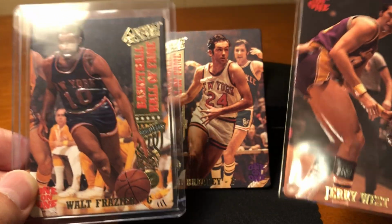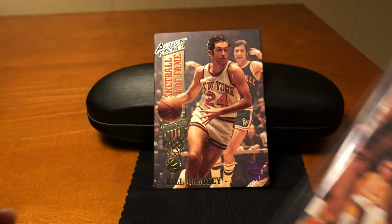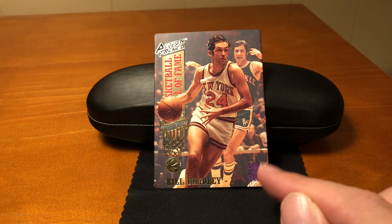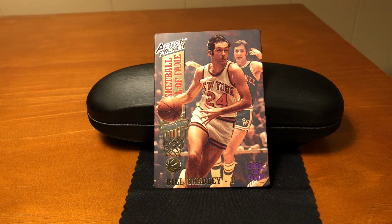So, have you figured out who they paired him up with yet? Obviously, it's a Los Angeles Laker. You can see New York versus Los Angeles. Forward, you got it yet? Elgin Baylor. Elgin Baylor. That's who they paired Bill Bradley up with. And like I said, the pairs of players in this one-on-one subset, they have the same color of logo. So Bradley and Baylor both have this purple, which honestly doesn't really go well with the card. But that's what it is. It's that purple logo there.